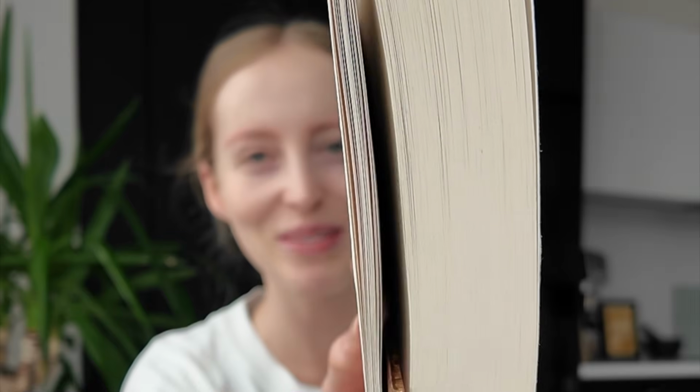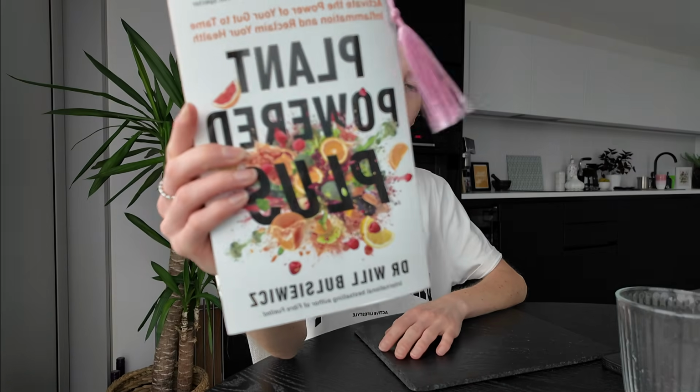I've got work today, so I'm gonna get in the shower in a minute and get ready. I'm just gonna nip up to Waterstones to pick up a book. I'm trying to get into reading as a way to relax and slow down. I have actually got this book at the moment that I am reading. As you can see, I've not really read much, but it is called Plant Powered. This one is Plant Powered Plus.